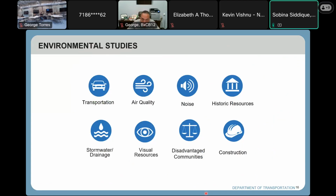So as part of the project, we're conducting detailed environmental studies to ensure compliance with the state and federal regulations. These studies evaluate the noise, the air quality, historic resources, water resources, visual resources, disadvantaged communities, and community impacts during construction. We're also coordinating closely with various environmental agencies. Our goal is to deliver mobility improvements while minimizing environmental impacts.